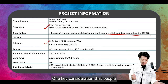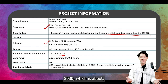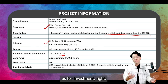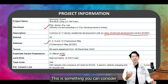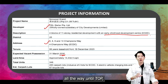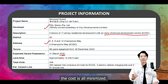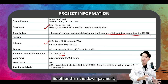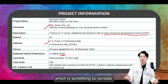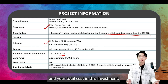One key consideration that people may have is that our TOP date is in 2030, which is about 5 to 6 years later, which can be a challenge for many families. But if you are buying this for investment, this is something you can consider, is that other than your down payment which you pay at the start, your monthly mortgage, all of these will be spread out all the way until TOP, which means that the interest that you pay to the bank and all that, the cost is all minimized. So other than the down payment, actually you don't really need to pay much in terms of monthly mortgage all the way until your TOP, which is something to consider, because if you're an investor, you're buying to flip, this can minimize your outlay every month and your total cost in this investment.